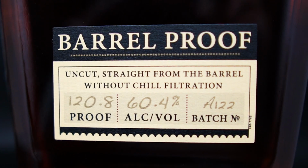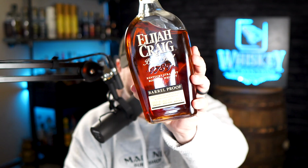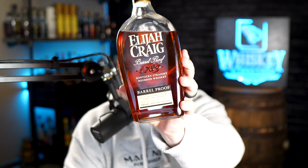This year's A batch comes in at 120.8 proof. If you look on the side, you'll see they have its age stated, 12 years old, non-chill filtered, uncut. And for $65, it is a really hard bourbon to beat for the money.